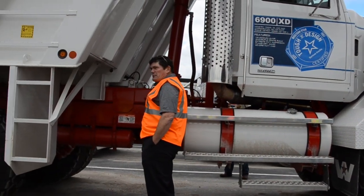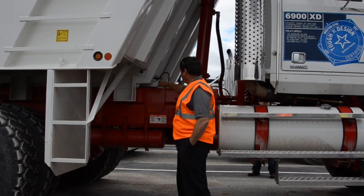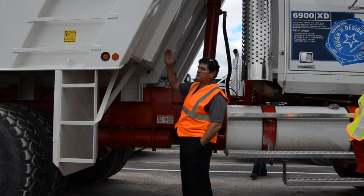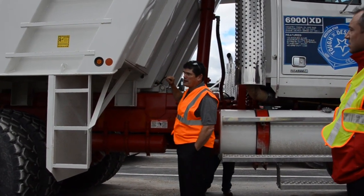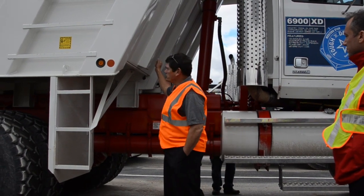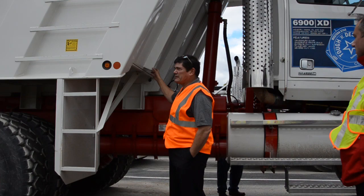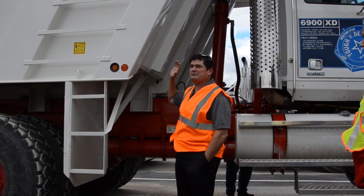J&J box has a subframe on top of the structure, and then they have a dump guide as well, so that keeps the box from tipping when it's up in the air, and it saves the cylinder wear at the top. You can also make these heated if you want. So with a tier 3 engine, you can run the heat into the box. You guys don't need to worry about that as much. Guys in Alaska, they like that option.